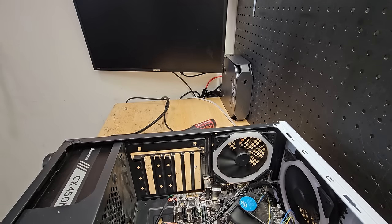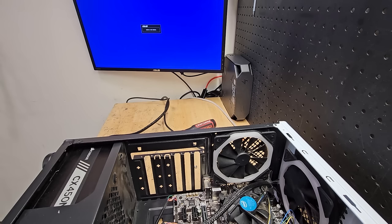Man, that cooler is not happy. Well, there you go. A bad graphics card. Who would have thought? All right, let's power this thing down. Let's come up with a plan of attack, and we'll discuss it when we come back.